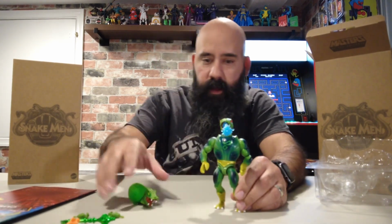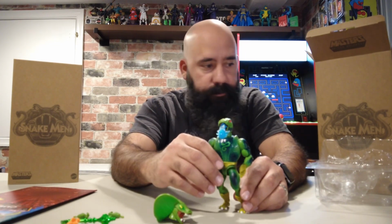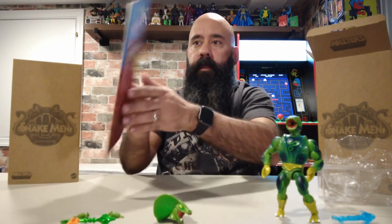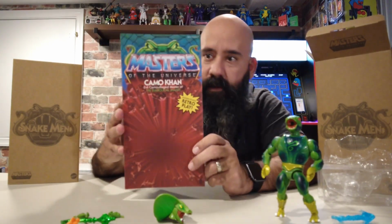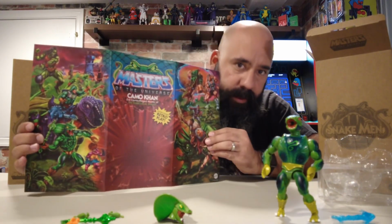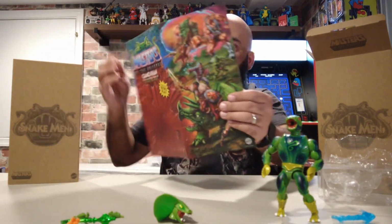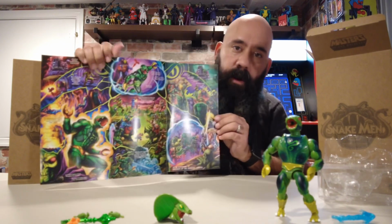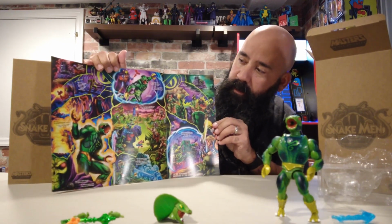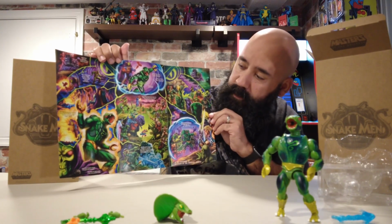Overall, it's cool. I really didn't expect to get it, so it was a nice little surprise right before the holidays. They did another really nice job with the slip sleeve. The artwork, this is in place of a comic book. So inside you have the artwork and the story, and this will give you kind of the history or how they're introducing him into the Origins line.